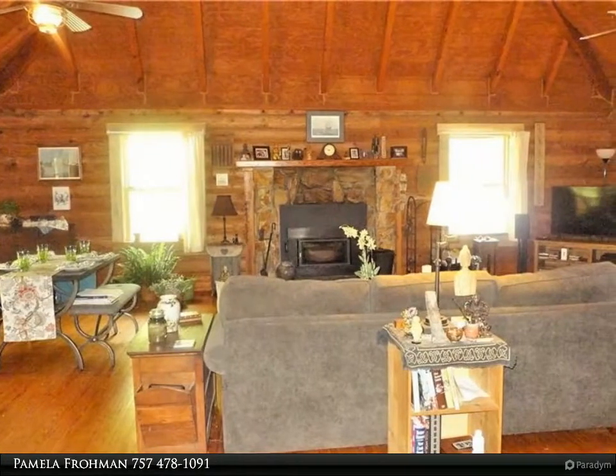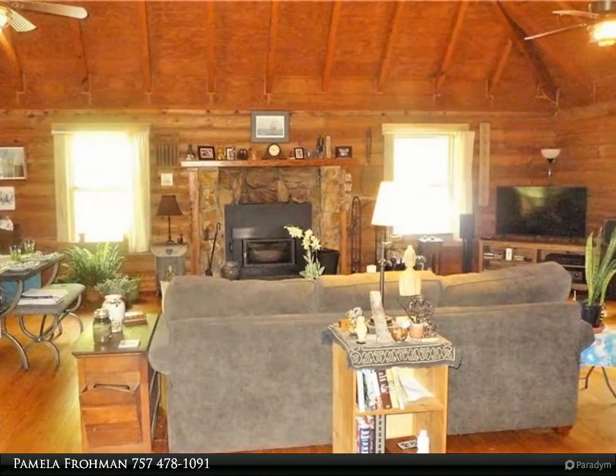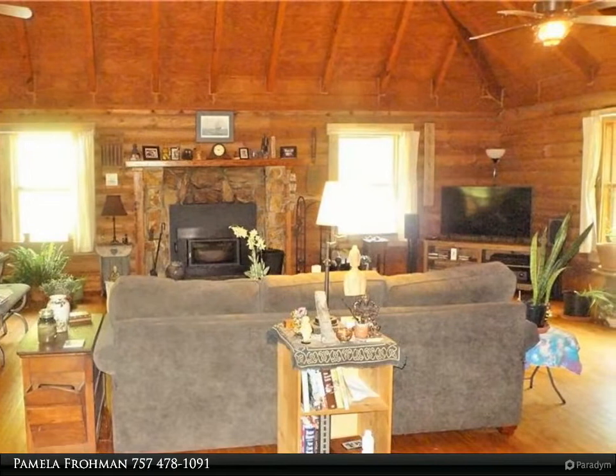Sunlit rooms, newer replacement windows. Plenty of room for your next cookout or gathering on this 4.5 acre private wooded site. 30 minutes to Suffolk. 12 by 16 acrylic greenhouse.